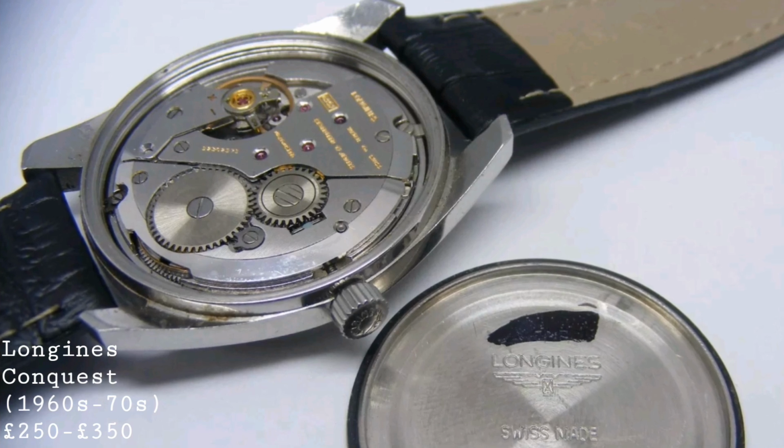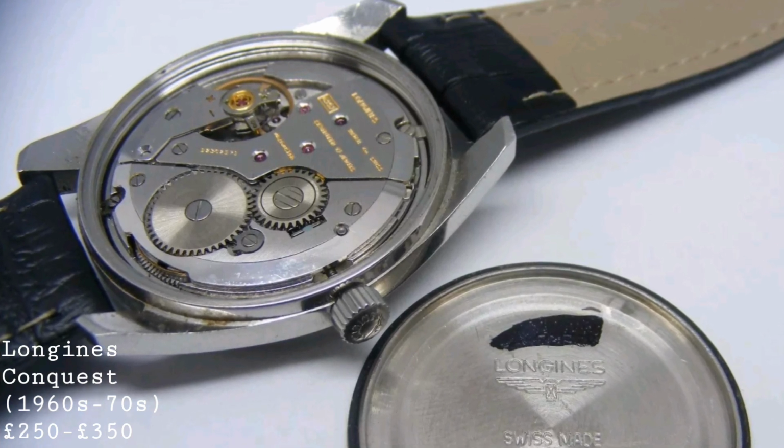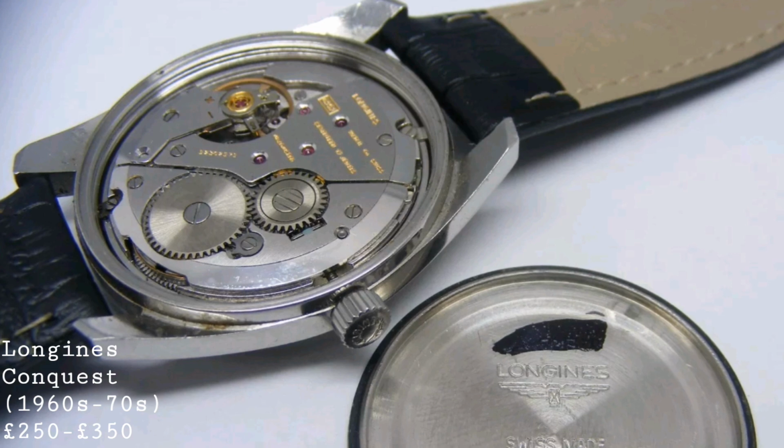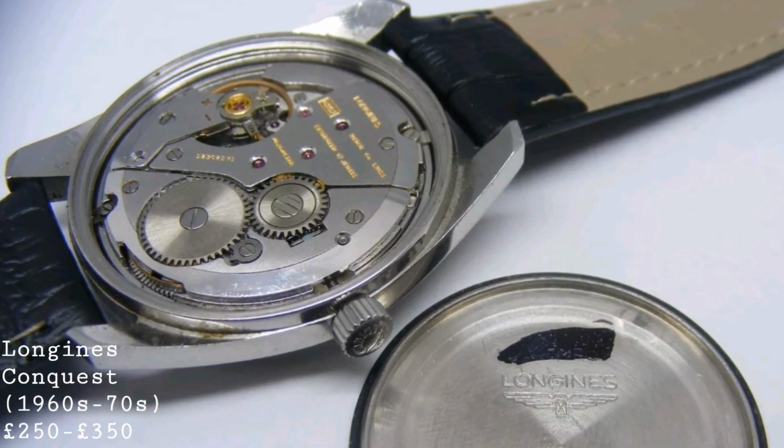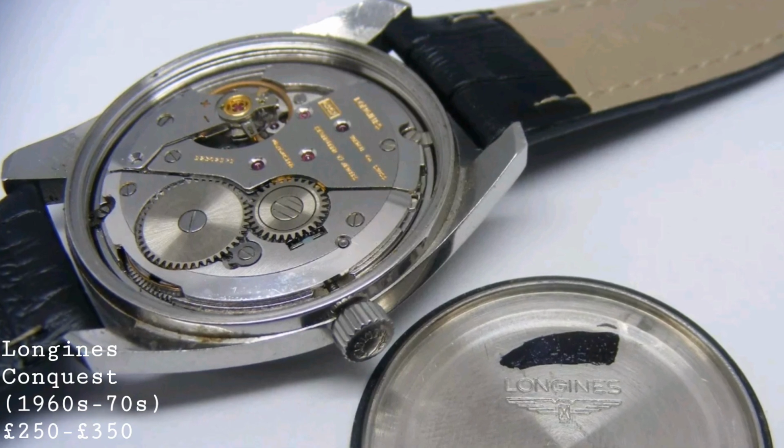And so as a result, for a daily wearer of these watches, it may well be a better option to go for a movement which runs at a lower beat rate, such as these ones, and is far, far more easily serviced, and will last much, much longer between services and have longer service intervals.